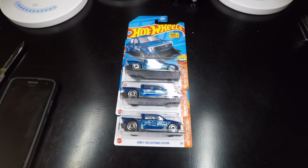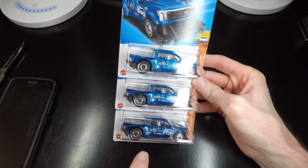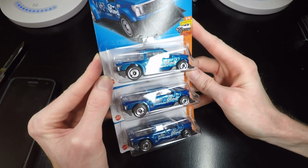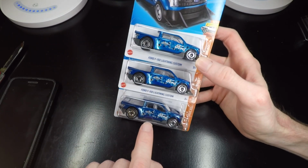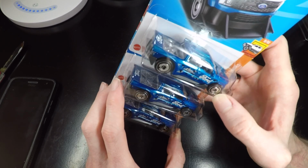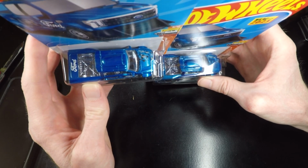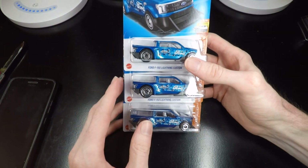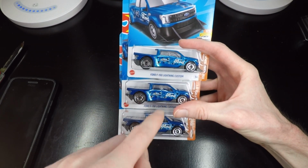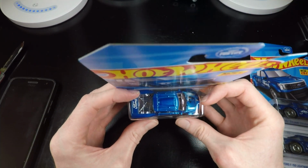Okay, next up is the Ford F-150 Lightning. So there's the light version, the medium version, the dark version. Now this paint color is tricky because it's a pearlescent blue. This bottom one has some pearlescent in it, you can really see it. The top one's metallic blue, and the middle one is a different metallic blue. I guess it's a little bit darker. But this one definitely has pearlescent in it, or these two might be the same, and I just can't tell because they're in the package. But this one's definitely lighter.